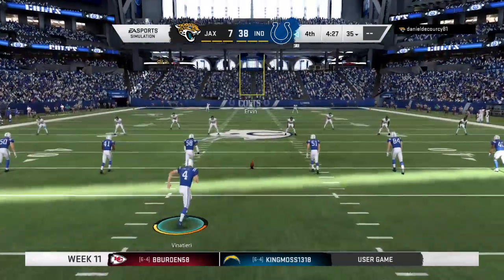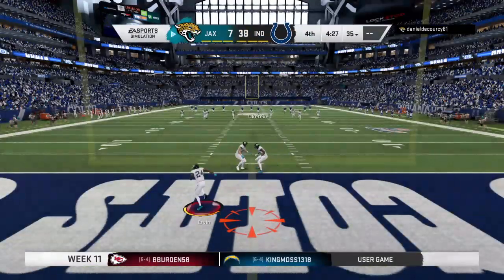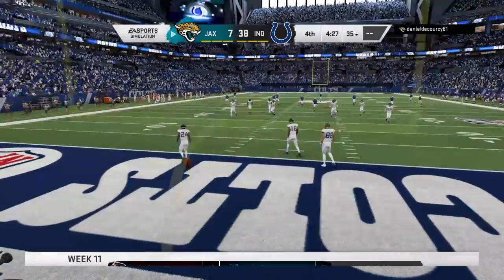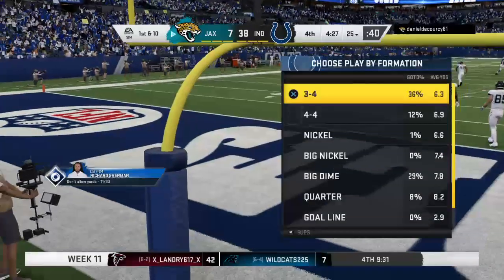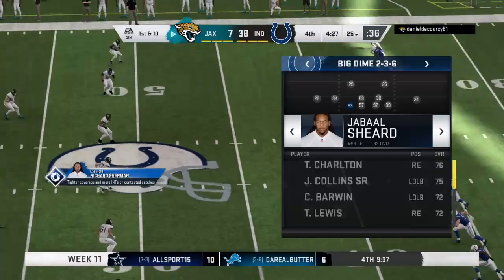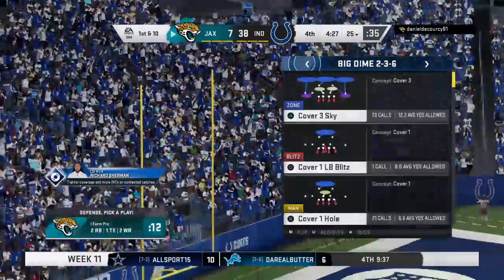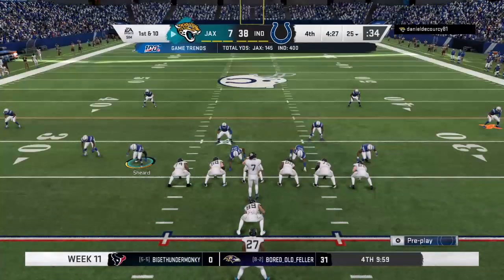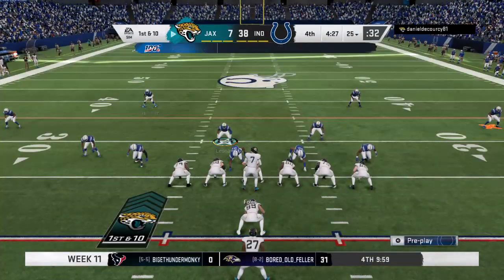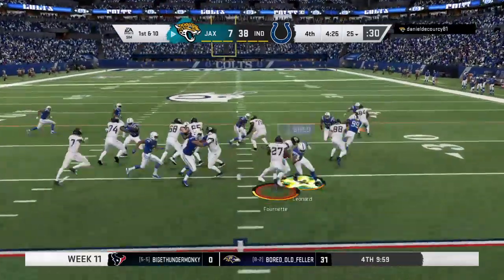And it's Vinatieri now to kick it away after the touchdown. The Jaguars take over at their own 25-yard line. The offense back out there at the line, ready for their next drive. They are looking to make a bit of a 180. They are sputtering right now.